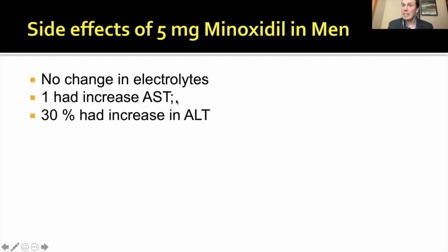There was some increase in liver enzymes, which were very, very mild, but 30% had a mild increase of ALT, which is a liver enzyme. So I think that's interesting because we certainly don't order blood tests very often in patients on these low doses of oral minoxidil.